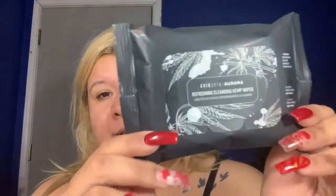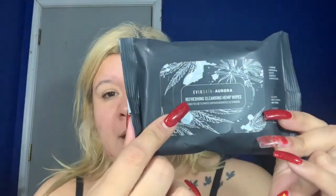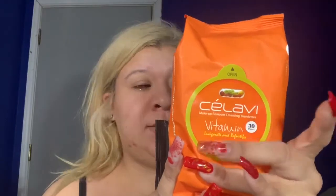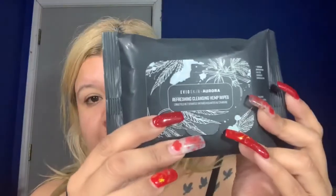So next we're gonna go ahead and use this. Normally I won't use a wipe after I'm using that, but because we're going through what's in the box, we're gonna open this. These are wipes. I've never tried these wipes. You guys know my favorite wipes are these right here, the green ones, the aloe vera. I'm out of those, so I'm using these as my last pack. Anyway, here are the wipes: the Evio Skin Aurora Refreshing Cleansing Hemp Wipes.